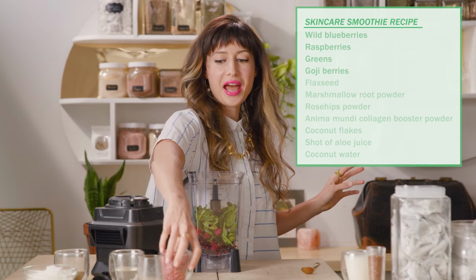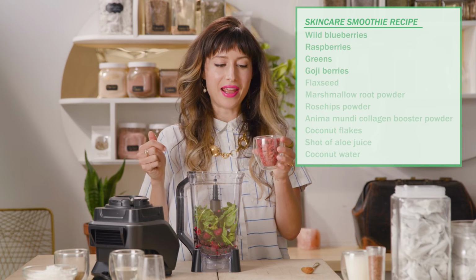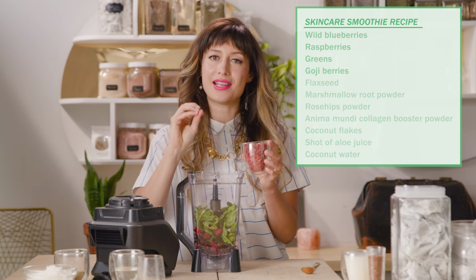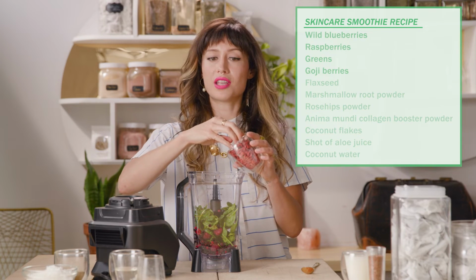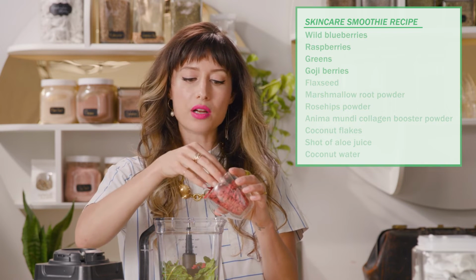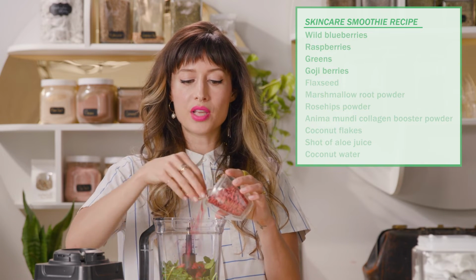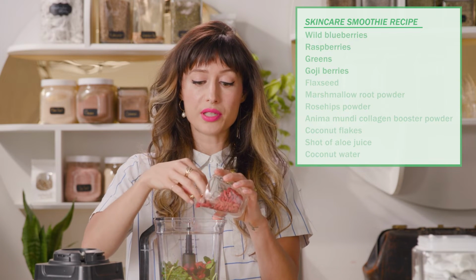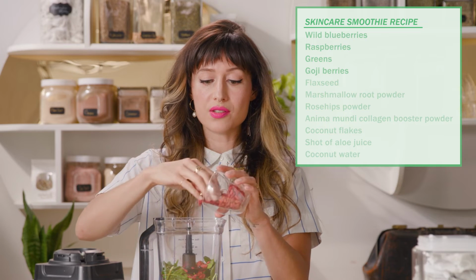So next up we have goji berries, my absolute favorite fruit right now. So high in antioxidants. So this is like the icing on the cake. This will also give your smoothie a little bit of like a sweet and sour kind of tartness. These are considered a medicine in herbalism. So awesome addition to smoothies.